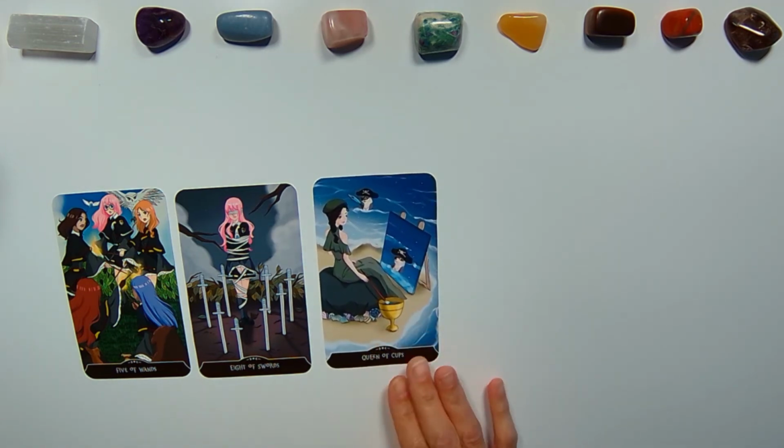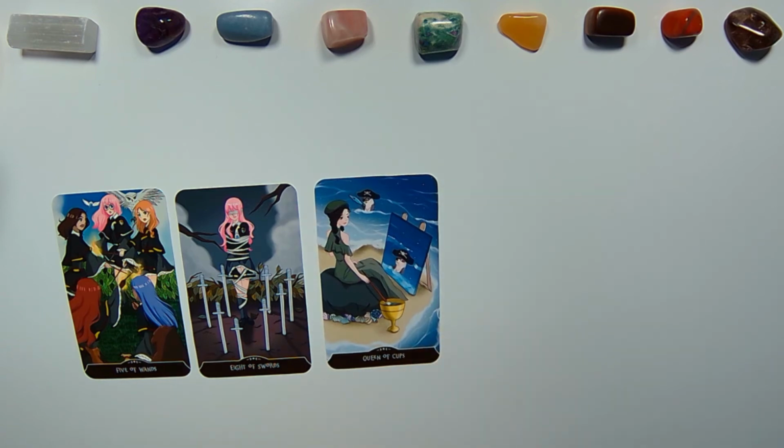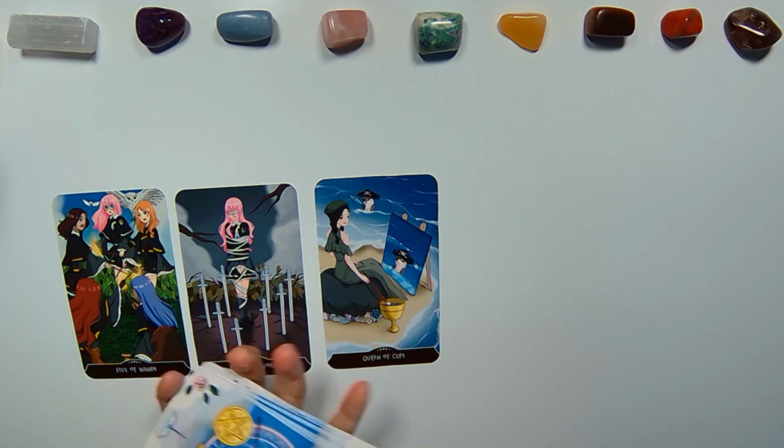Okay, let's pick a card for its current limitations. Queen of Swords. No, it's Queen of Cups. So, its limitations are deep emotions, emotions with emotions, perhaps just coming out of the wrapping paper. It doesn't have much connection with the material world.